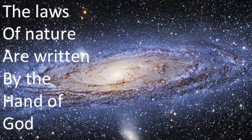One of the most famous scientists in the world was called Galileo. And this is what he said about this amazing world that we live in, our universe that we live in. He said this: "The laws of nature are written by the hand of God."